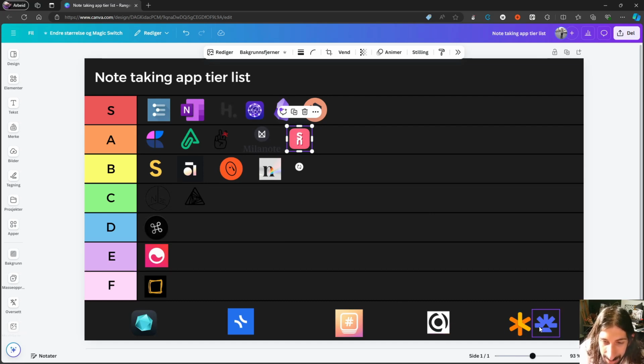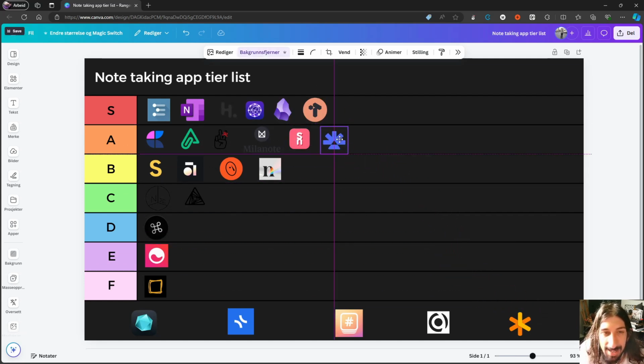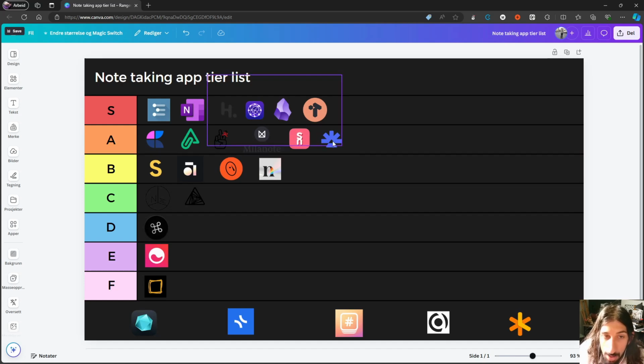Next one on the list is actually Remnote. I will put this in A tier. I think that it is a good application, but again, their main selling point is students, and I think that it is a lot better for students than for everyone else. Okay application overall, best for students, not at the level of these apps up here.